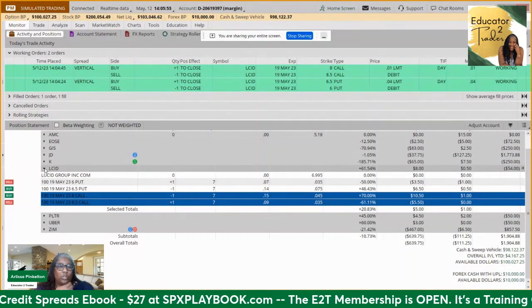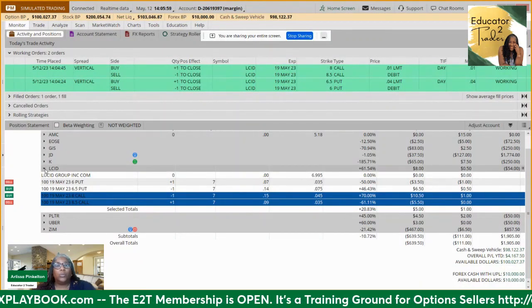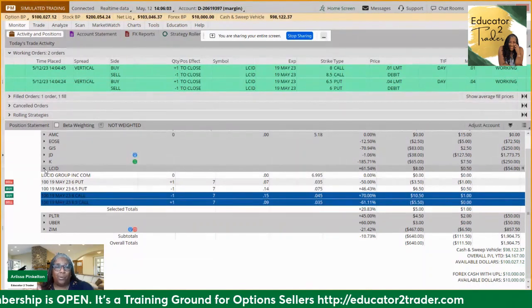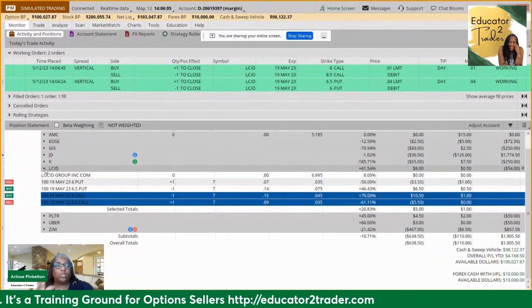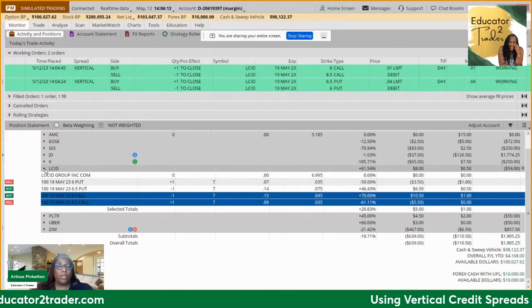We entered this trade on Tuesday. I think that sounds fine. This is a good way, this is what I wanted to talk about, a good way to grow your small account. If you've got a small account, you find these trades like Lucid and Palantir, and I got some more today, that you only have to use $50 of collateral.